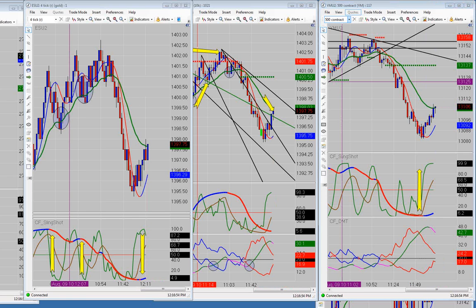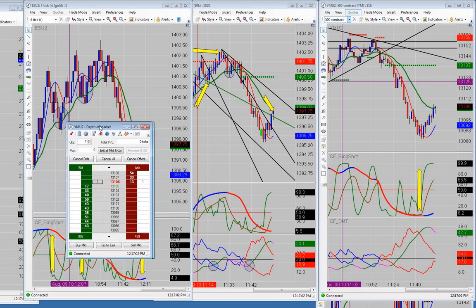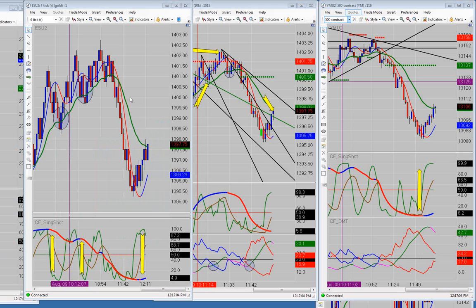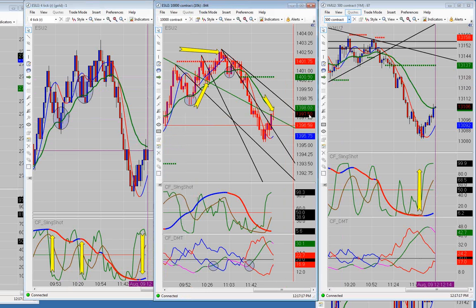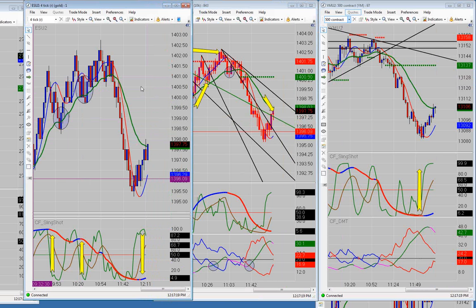It's actually saying right here is a nice spot to get short. So I'll try to get short right here at 13,106. I have an order on there, but I haven't filled yet. And I'll go over to the YM here in just a minute. All right, there I just filled on the YM. So I'm short 13,106 on the YM, and I'm short 1397.75 on the ES right now.